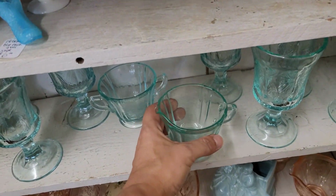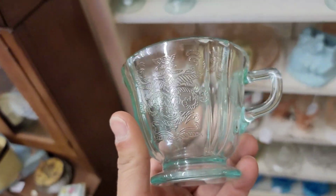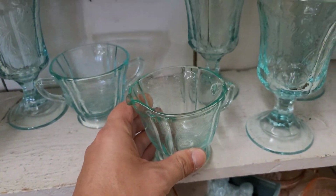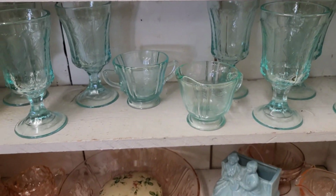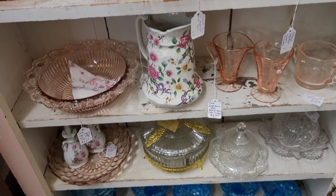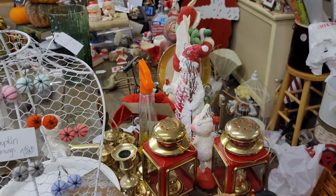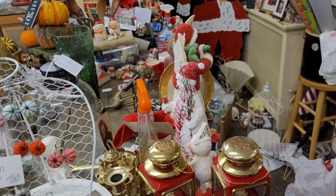Now, these are actually, I believe it is Indiana glass. This is the Heritage Collection. They did a number of repressings of an original antique Depression era pattern. However, they incorporated more mid-century colors into them. That turquoise is just one example.